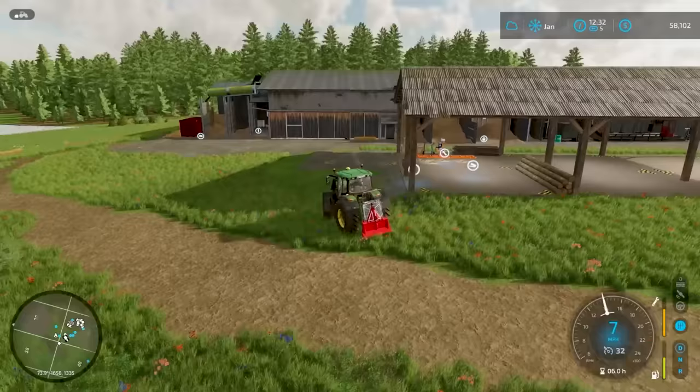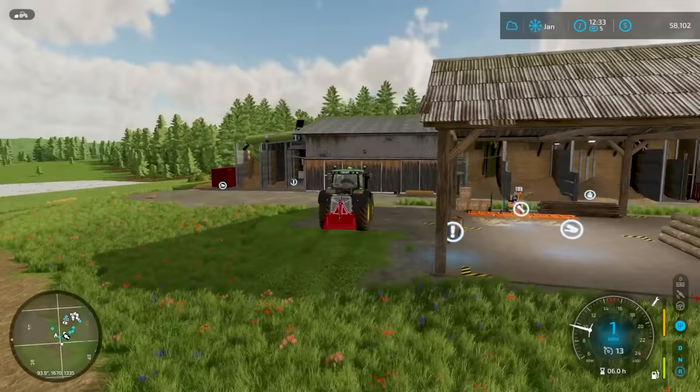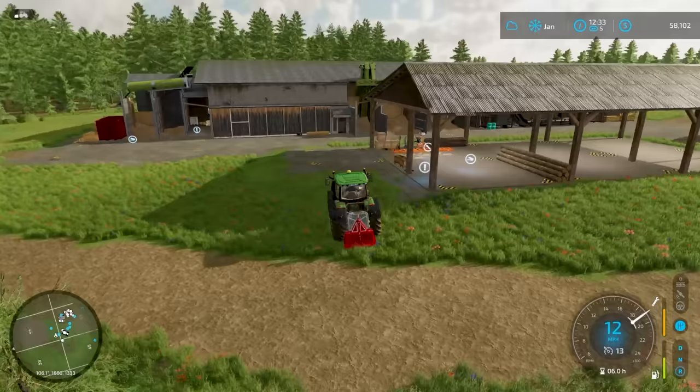So that should be a lot better to drive up on now. It is still pretty steep. We'll have to play around with that a little bit more. Yeah, a little steep, but we got everything going. We'll probably turn distribution on eventually.